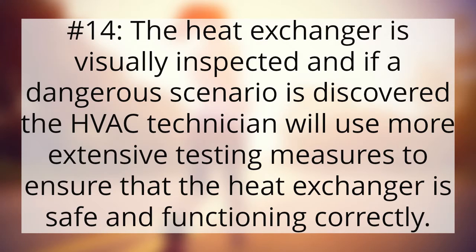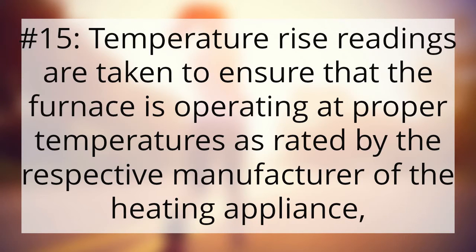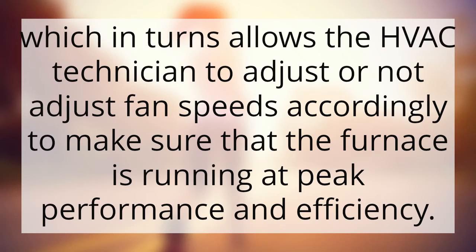Number 15. Temperature rise readings are taken to ensure that the furnace is operating at proper temperatures as rated by the respective manufacturer of the heating appliance, which in turn allows the HVAC technician to adjust or not adjust fan speeds accordingly to make sure that the furnace is running at peak performance and efficiency.